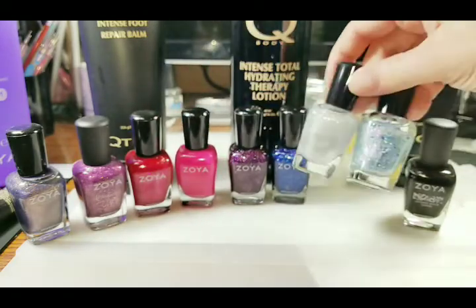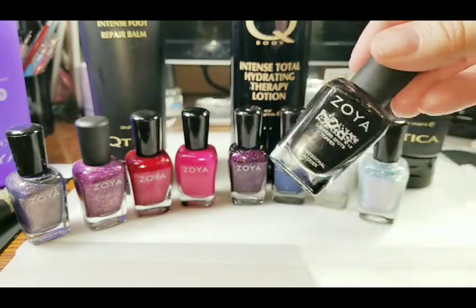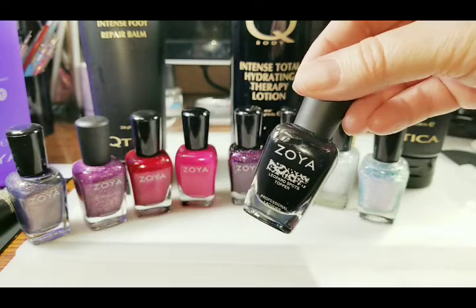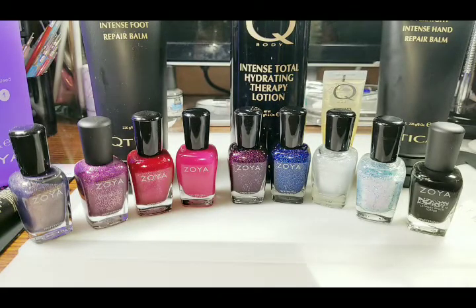And then they've got toppers. You've got some amazing toppers. And then, of course, don't forget the leopard spot, kind of like a crackle-like topper. Very cool, and you can use it over anything. So I highly suggest their nail polishes are pretty awesome.